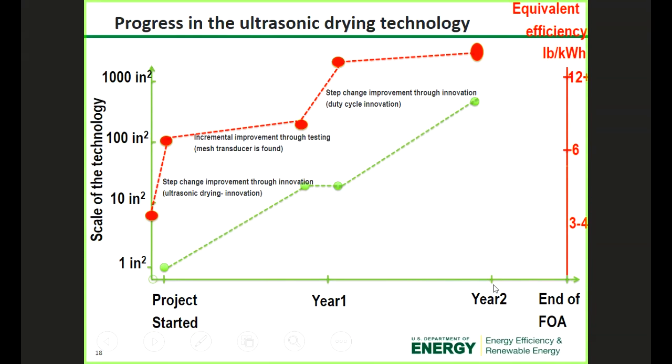At this point, we are at the end of year 2 of the project. When we started the project, the first prototype we had could dry 1 square inch of fabric, but at this point we can dry about 300 or 400 square inches of fabric with our prototype. And from an efficiency point of view, we started with an energy factor of about 3 or 4, and at this point our energy factors are beyond 12 or 15, as you saw in the previous table. So we significantly improved both the efficiency and the scale of the system in the last 2 years.